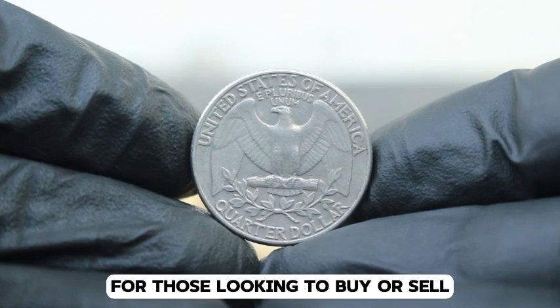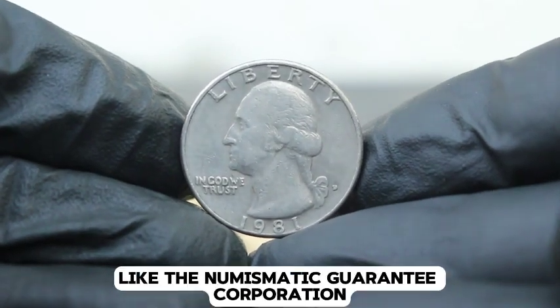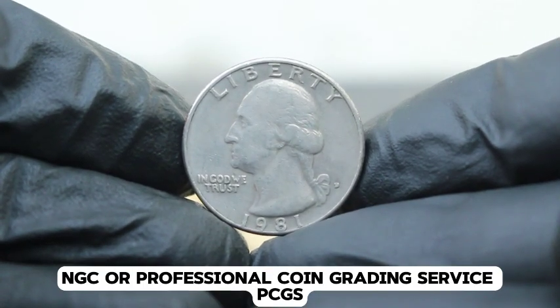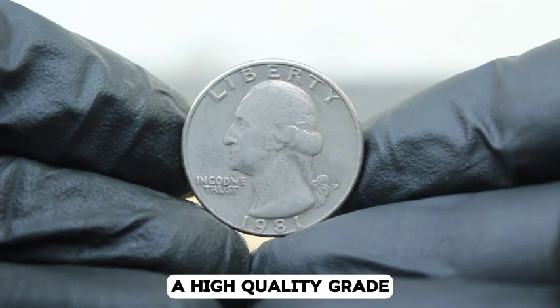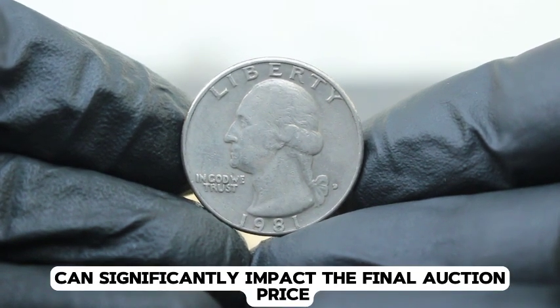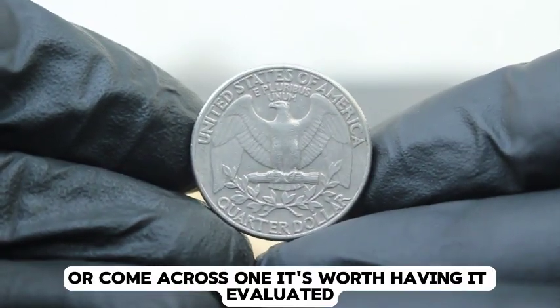For those looking to buy or sell, it's crucial to get your coin graded by a professional service like the Numismatic Guarantee Corporation (NGC) or Professional Coin Grading Service (PCGS). A high-quality grade can significantly impact the final auction price. If you have this coin in your collection or come across one, it's worth having it evaluated.